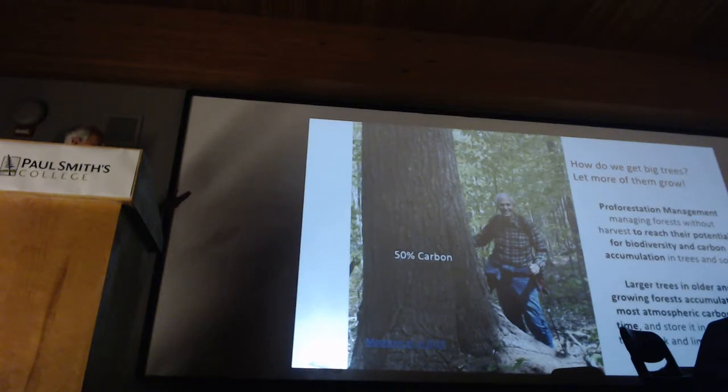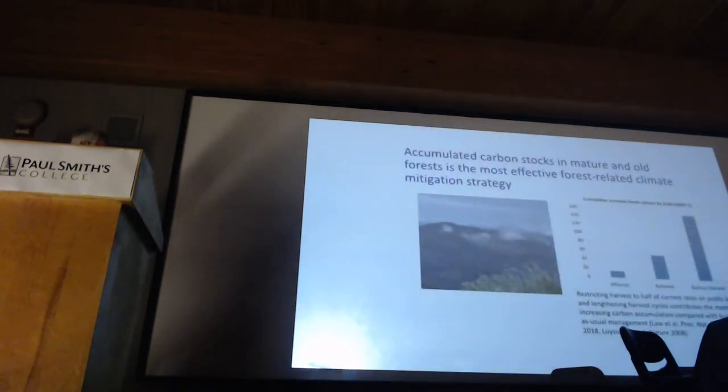So larger trees in older and growing forests accumulate the most atmospheric carbon over time and store it in the wood and the trunk, limbs, and soils. And since the dry weight of wood is roughly 50% carbon in all different species, that's a lot of carbon that's being held.